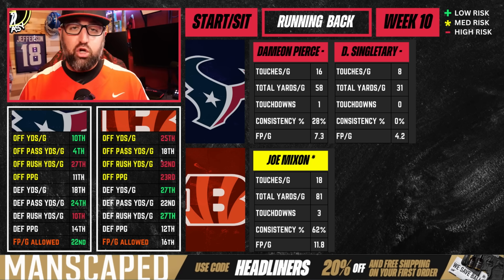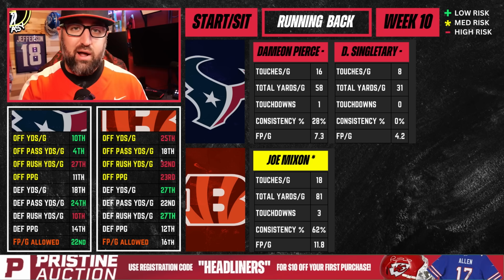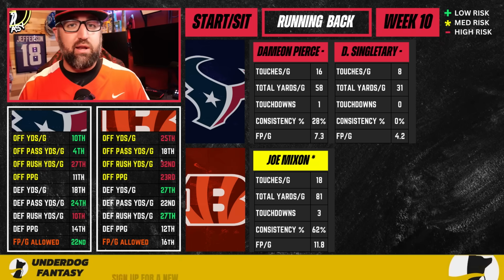And this week could get a little bit interesting because Houston's defensive front does a decent job of limiting running backs, because right now they've allowed the 10th fewest rushing yards in the NFL. However, they have allowed quite a few fantasy points still to the running back position. Houston has allowed the 11th most fantasy points to the running back position so far this season, and that's partly because they have allowed the 8th most receiving yards to running backs this year.